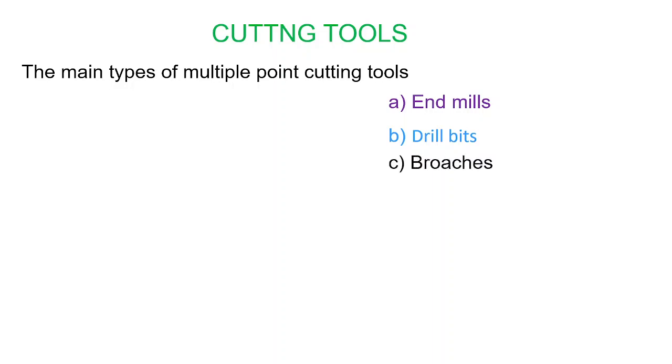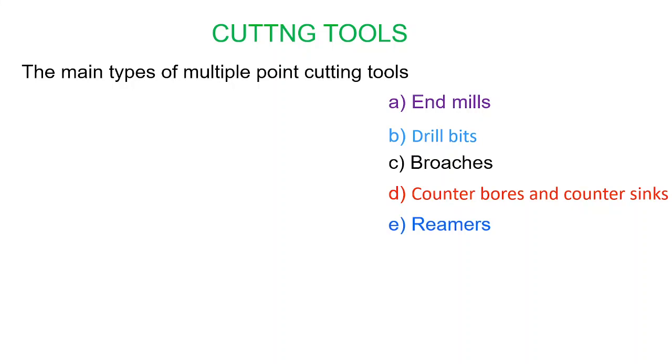Broaches. It's used for cutting internal shapes or keyways in a workpiece. Broaches have multiple teeth that progressively increase in size. Counterbores and countersinks. These are used for enlarging the diameter of a hole or creating a chamfer at the opening of a hole. These tools have multiple cutting edges. Reamers, used for enlarging and finishing previously drilled holes. Reamers have multiple cutting edges that smooth out any rough edges left by the drill bit.